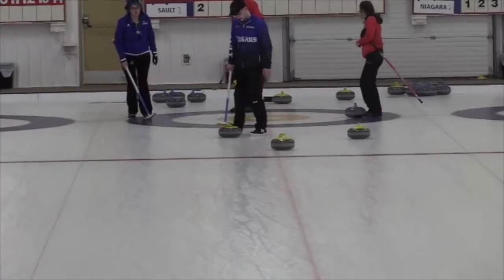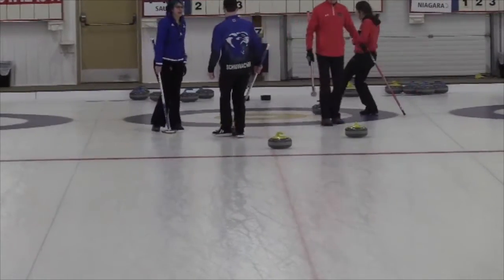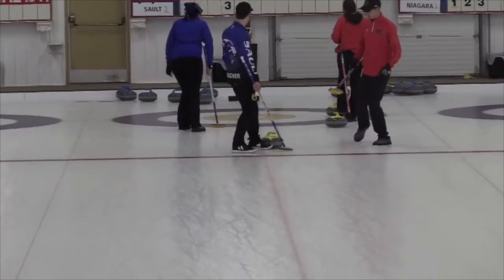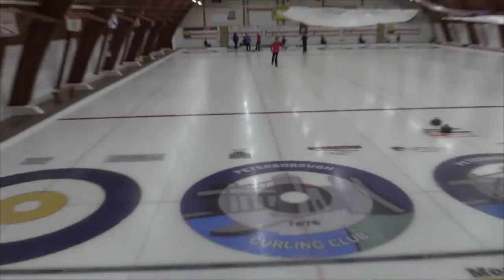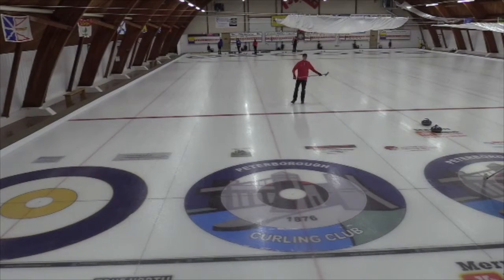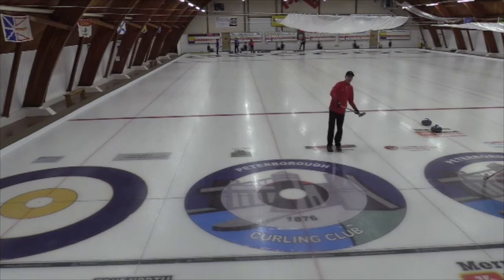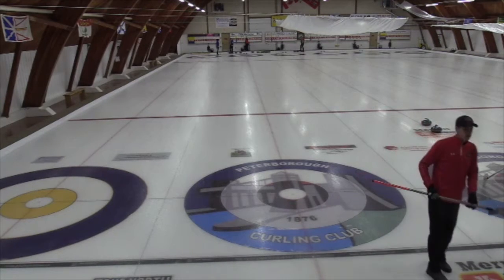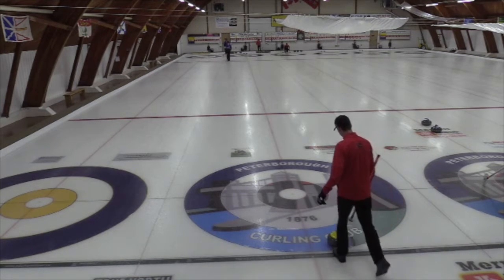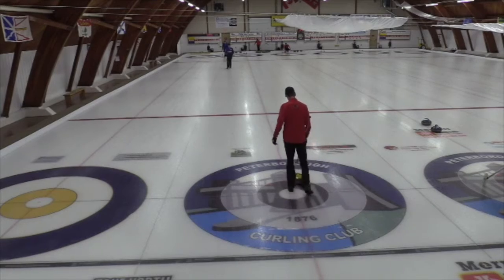So they're going to go up 7-4 after 7 ends here in the mixed doubles game. So that power play that they attempted to try and score 2 on did not work in their favor. Now with Hammer, they're going to be looking to score 3 to tie, 4 to win. So they're going to need rocks in play. So we're going to set up the 8th and final end of this game.